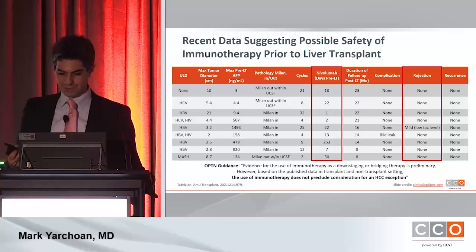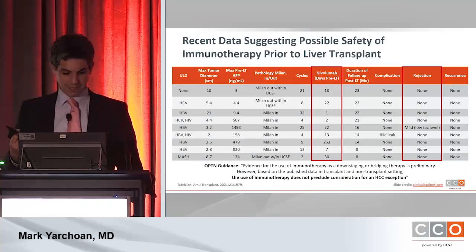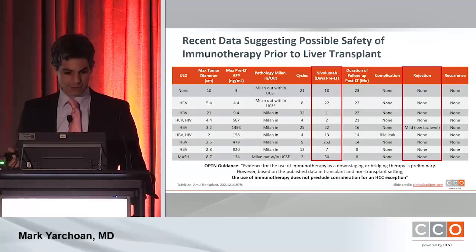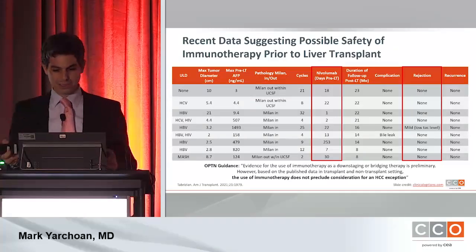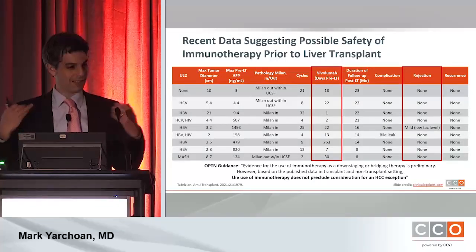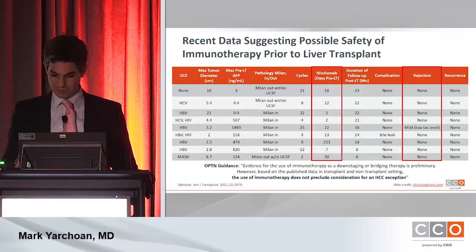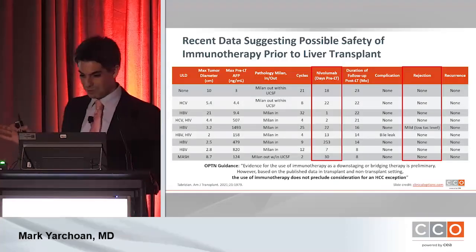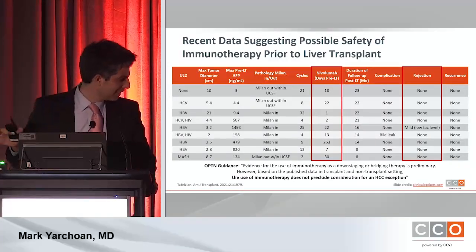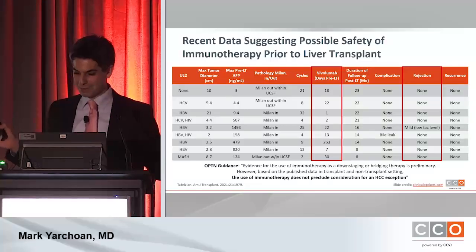We don't have any prospective evidence yet, but this is retrospective data that looked at patients who got immunotherapy and then had transplant, and what you can see is that overall, these patients seem to do okay. The rate of rejection was not vastly higher than you would expect from a population that did not receive neoadjuvant immunotherapy. I have to say, looking at this, I'm a little surprised. Some of these patients got a dose of nivolumab a day before transplant. I don't quite know how that happens. I don't know if that happens at your centers. A little bit strange, but somehow these patients did okay.